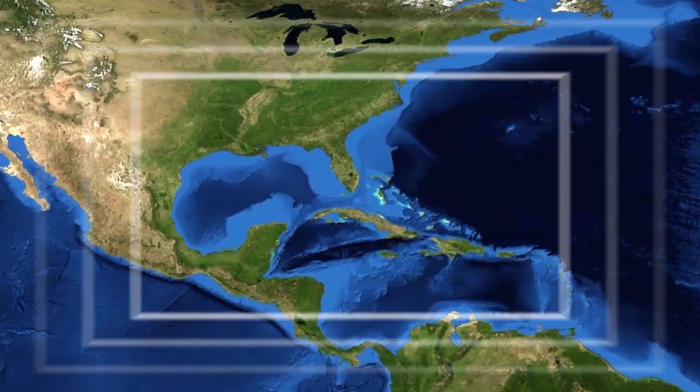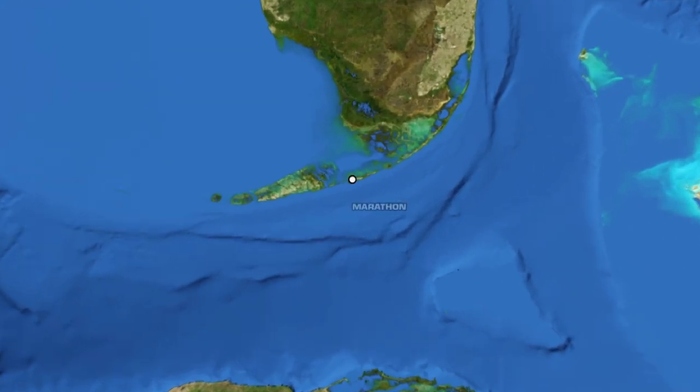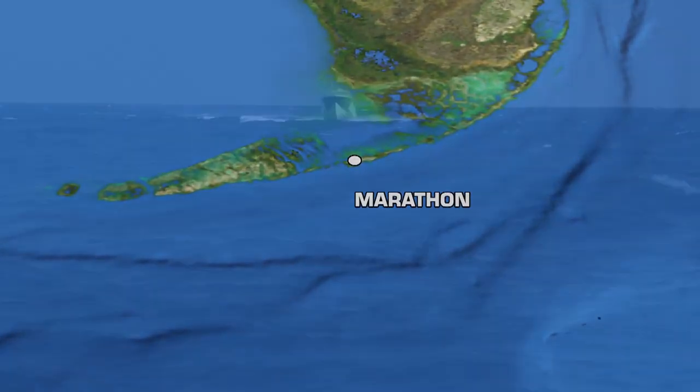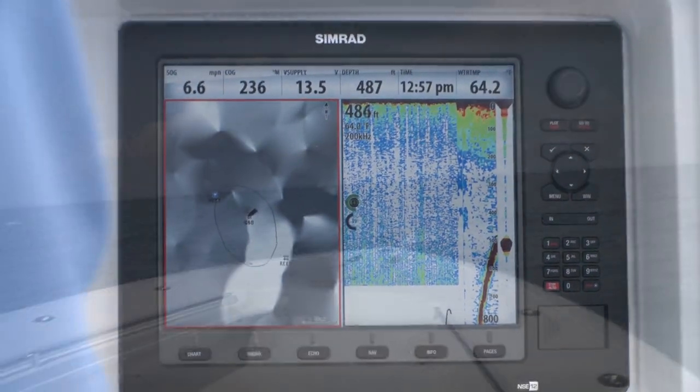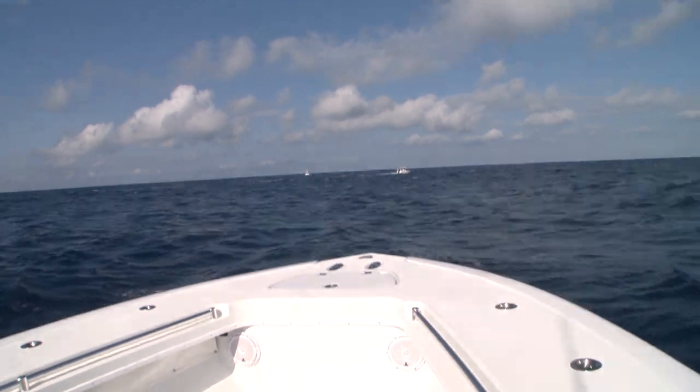The Marathon Hump is located 27 miles southeast of Marathon, smack dab in the middle of the Gulf Stream, where the current runs the strongest. The remnants of this ancient volcano rise from 1,150 feet on the east side to 480 feet from the surface.